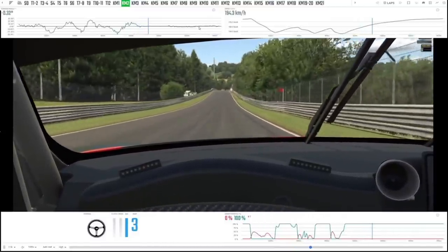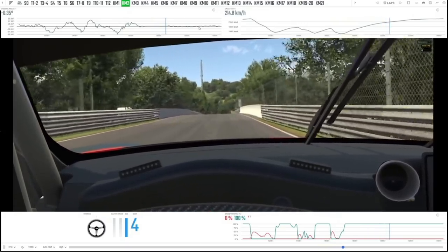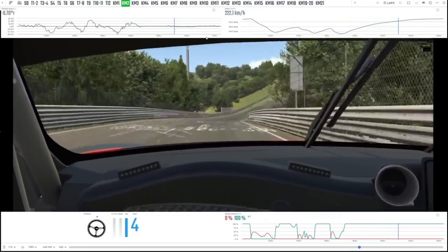Well, now we go to Flugplatz. Hey, I know a corner. Hey! There it is.